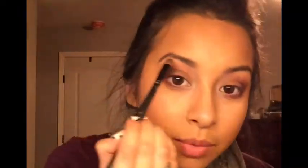Okay, so at this point I figured I'm just going to go ahead and do my eyebrows because everyone already pretty much does their eyebrows in their own way. So here I am, just putting them on fleek. Okay, so then I took my Benefit highlighter and I applied it to where my cheekbone should be, the tip of my nose, my cupid's bow, and my chin, and just used my finger to blend that all together.